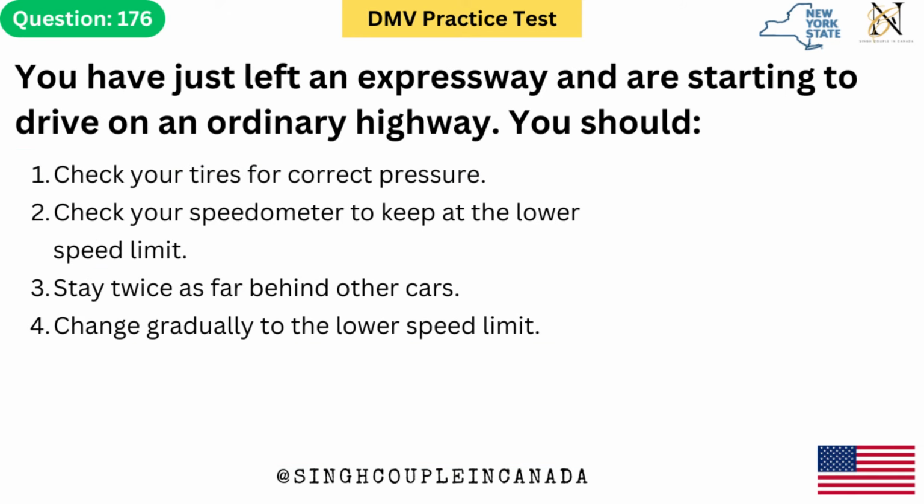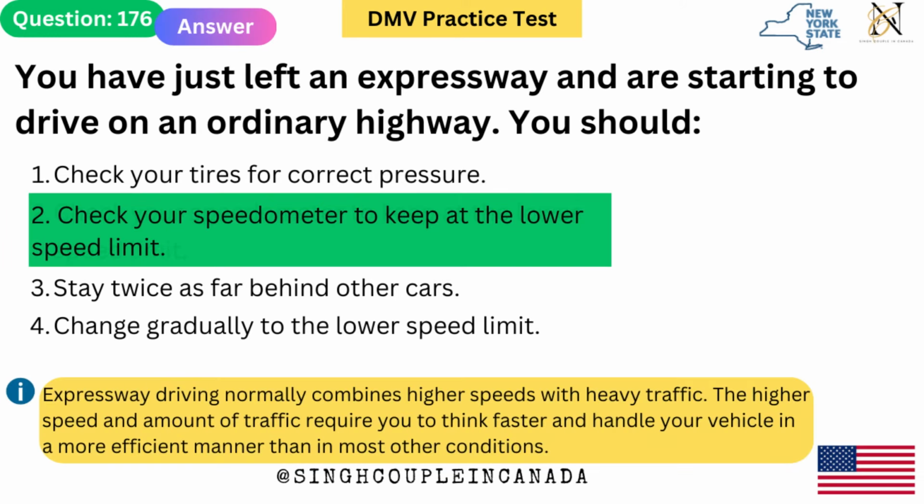Question number 176. You have just left an expressway and are starting to drive on an ordinary highway. You should 1. Check your tires for correct pressure. 2. Check your speedometer to keep at the lower speed limit. 3. Stay twice as far behind other cars. 4. Change gradually to the lower speed limit. The answer is 2. Check your speedometer to keep at the lower speed limit.